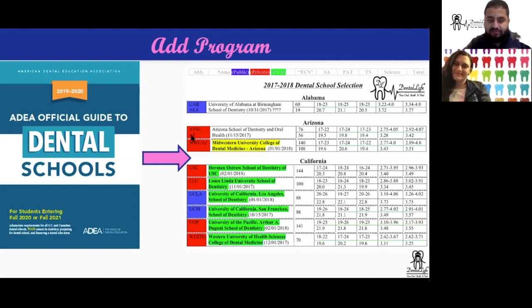So here I'm going to use ASDO for the sake of the argument. So ASDO, ATSU Arizona. Our class size is 76, and here they accept 56 out of state. Here the academic average, it's 17 to 20, that's the range, and the average is 19.5, and so forth for all the other sections. For example, for the science GPA, our range is from 2.75 to 4.05, but our average is 3.28.